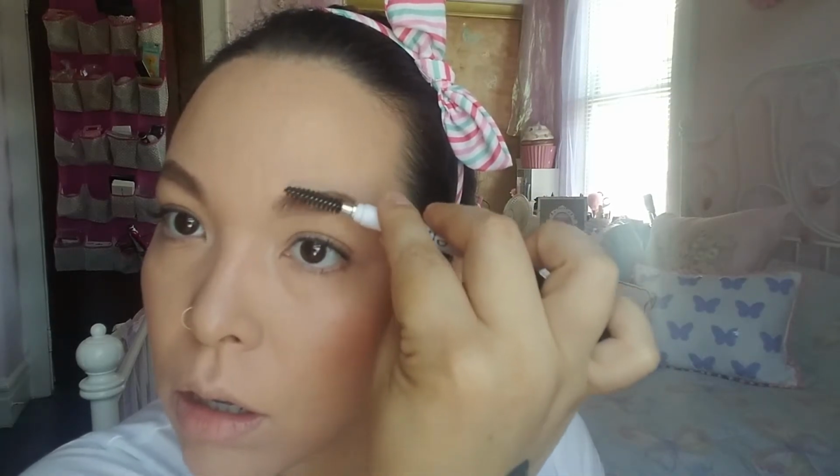I have other brushes that I can use to fill in a little bit more at the tail. I have a different color. Oh, shucks. Where is it? I have this e.l.f. brow pencil. This is just gonna add a little bit of darkness, and I feel like it's very waxy, so it also holds your eyebrows in place, only mostly at the tail. And then again, use the spoolie. Okay, I'm gonna go with this.